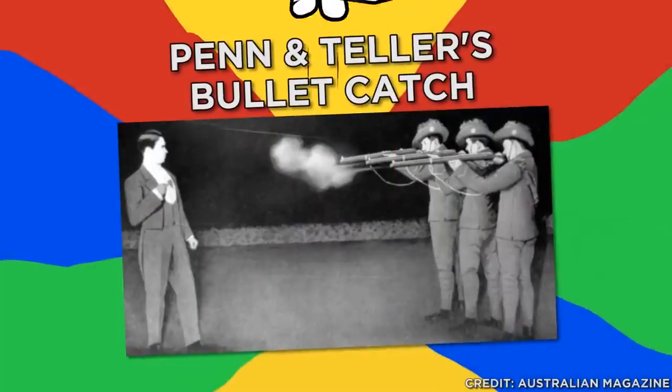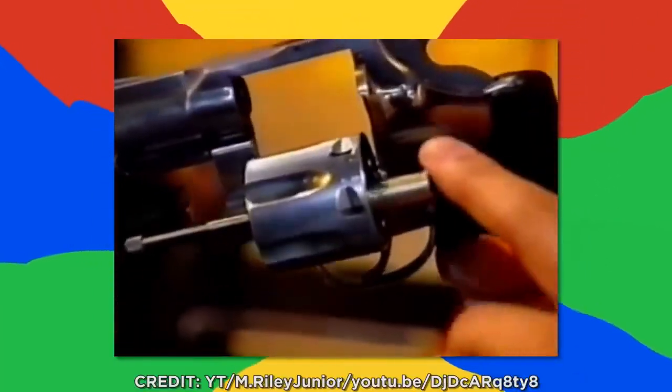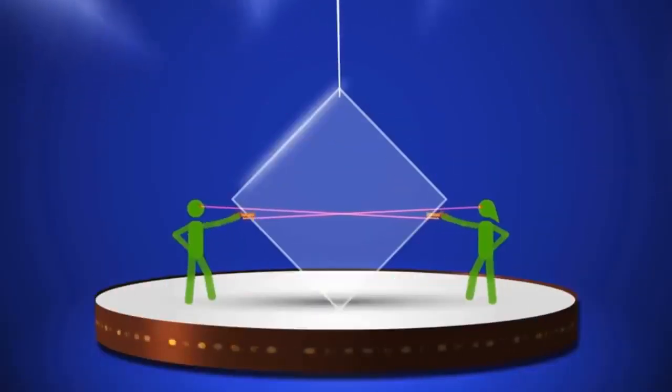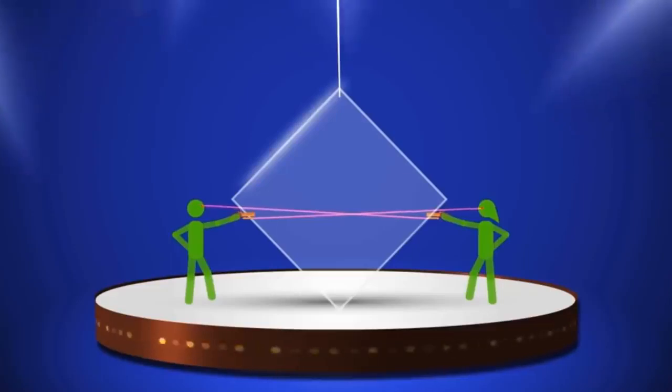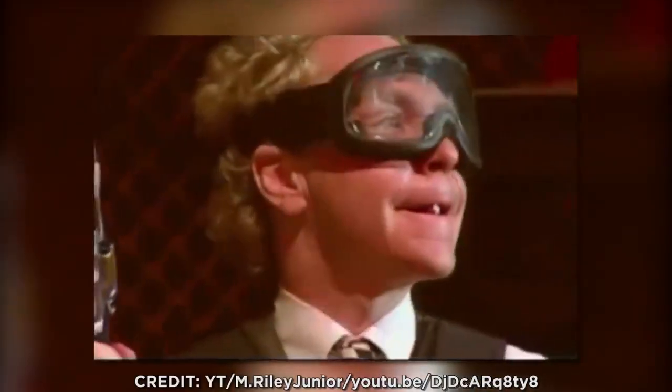Number 7. Penn and Teller's Bullet Catch. It goes like this. 2 volunteers sign 2 bullets before Penn and Teller fire them at each other's mouths. The bullet usually passes through a piece of paper or a glass pane to prove the bullets really left the guns. They finally reveal the other signed bullet in their mouth, but if you've got a keen eye, you can spot how they do it.